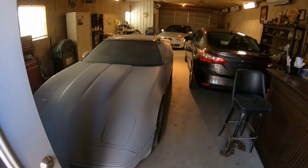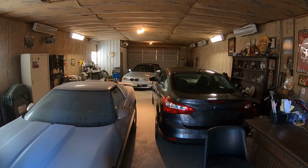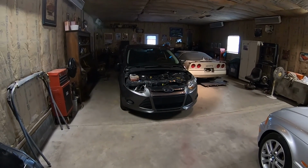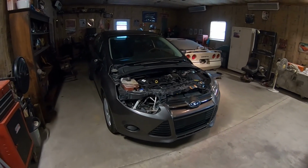Hey, wait a minute. There's the vet, but there's two more cars in here now. Yeah, I got lucky at the sale last week. Bought a couple more cars. Not a whole lot of damage though.